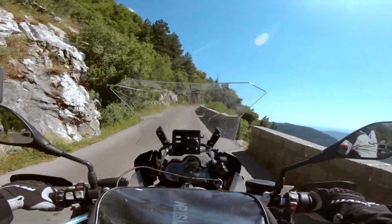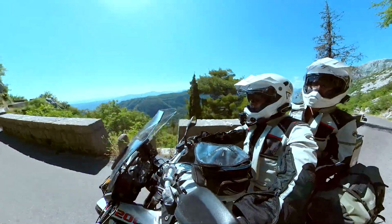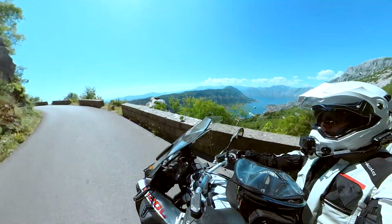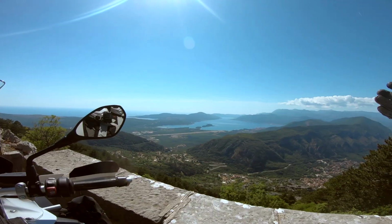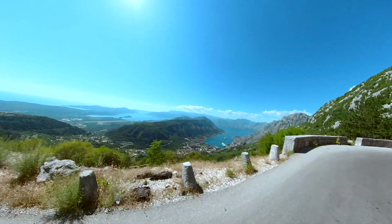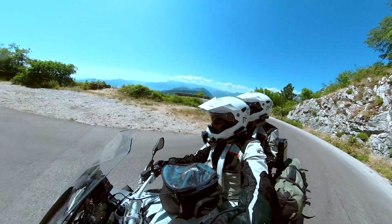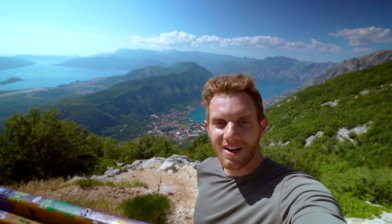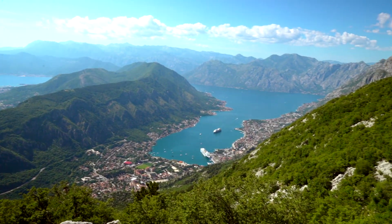So the Serpentine Road is a small mountain pass that goes straight up the side of one of the mountains surrounding the Bay of Kotor. Almost the top here, the view is absolutely breathtaking down over the Bay of Kotor. This is a viewpoint, I tell you.